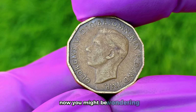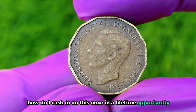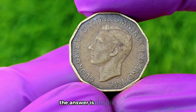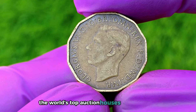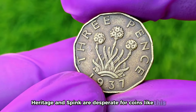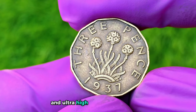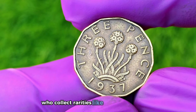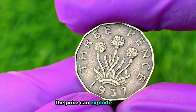Now, you might be wondering, how do I cash in on this once-in-a-lifetime opportunity? The answer is simple. Auctions. The world's top auction houses, like Sotheby's, Heritage, and Spink, are desperate for coins like this. They'll market it to royalty, hedge fund managers, and ultra-high net worth individuals who collect rarities like this as investments. And when bidding wars start, the price can explode in minutes.